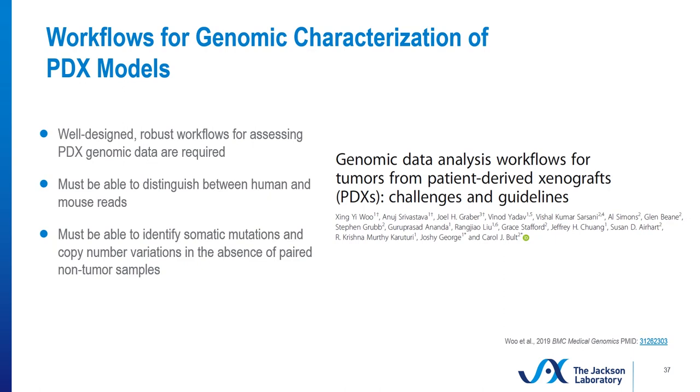And it's really important to bear in mind that well-designed and robust workflows for assessing PDX genomic data are absolutely required. These workflows must be able to distinguish between human and mouse reads and must be able to identify somatic mutations and copy number variations in the absence of paired non-tumor samples from the same patient. So having a well-defined and robust workflow is really key when looking to get genomic characterization information from patient-derived xenograft platforms. So let me walk you through a little bit of that.